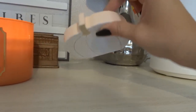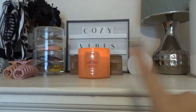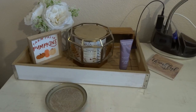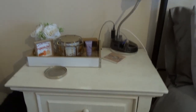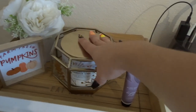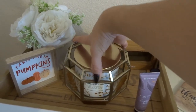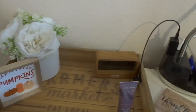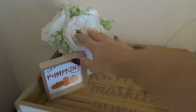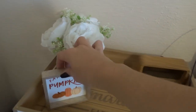I do have this little pumpkin that came in that tiered tray set from the Target Dollar Spot this year. Don't know if I'll do much over here because it's already kind of done. And then over here, this is my bedside table. Usually I have this little tray with stuff on it. I have the new candle holder from Bath & Body Works this fall, but I don't like it right here, so I'm definitely going to move that. Then I have this little fake plant, and then the Farm Fresh Pumpkins also from the same little set.